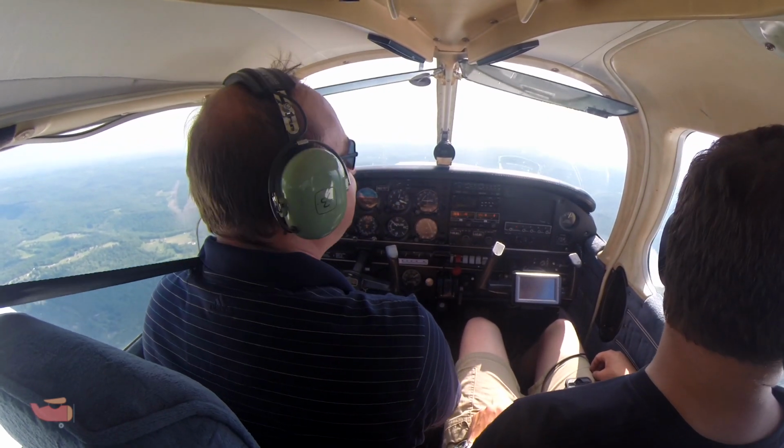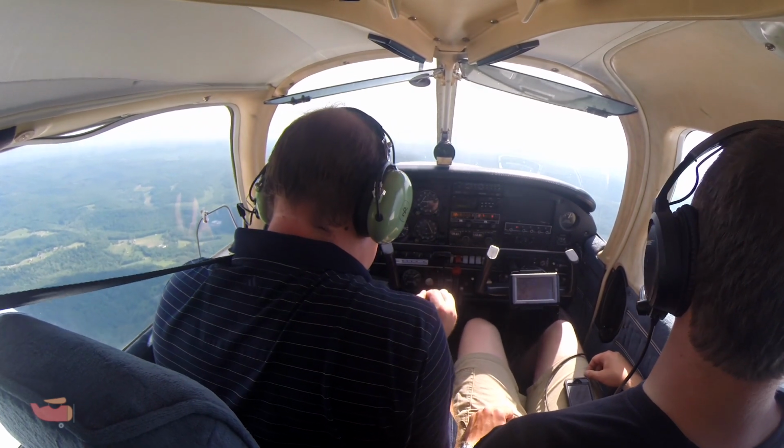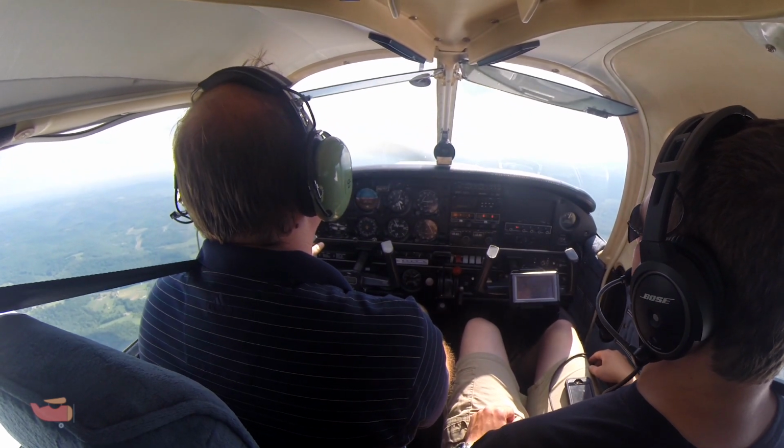Pretty awesome. Oh yeah. So we're outside the Morgantown airspace. We just passed the 68/79 interchange. Now this is I-79. Yeah. That's way down through. So you want to level off at 35? Yeah.